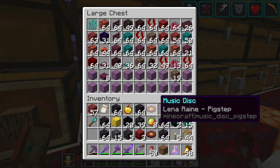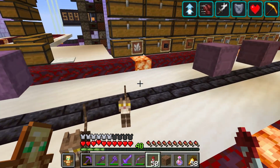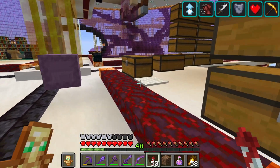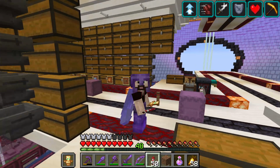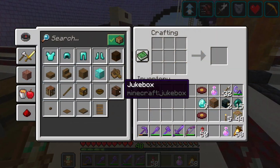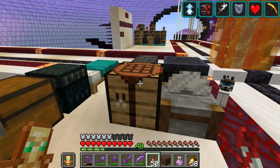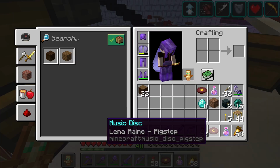I have 2 music discs though. How do I make a jukebox? I've never made a jukebox. Maybe that's what I should do. Yes, let's do that, because that's easier than finding more of the gilded blackstone. Priorities, like you have to have correct priorities in this game. Apparently, it takes a diamond. I actually didn't know that. Let's see how this works. I just do this.